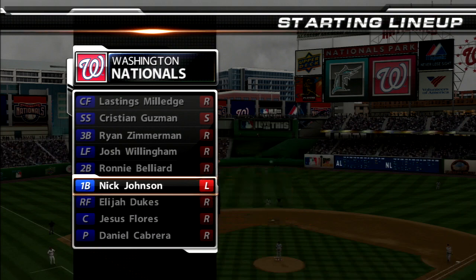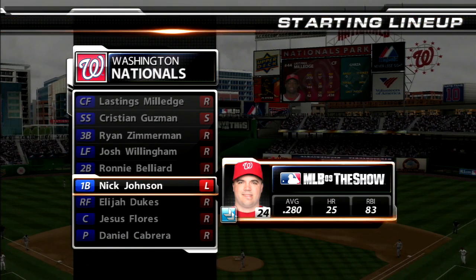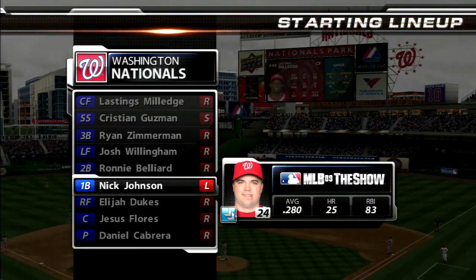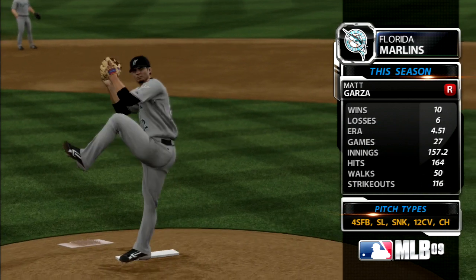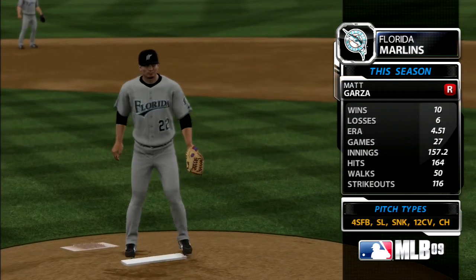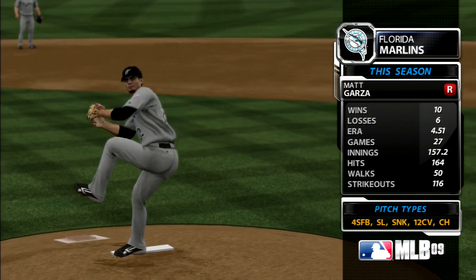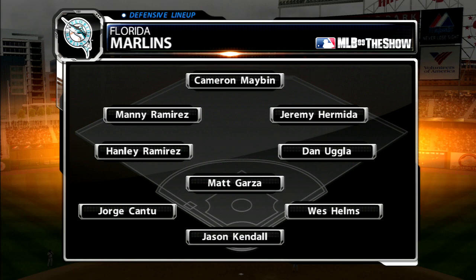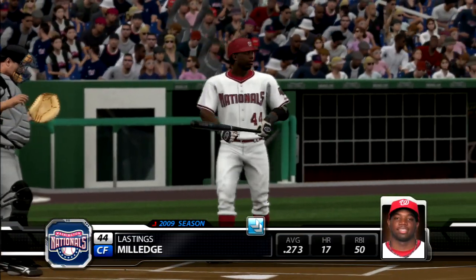A look there at the Nationals starting lineup as put forth by manager Manny Acta. Always nice when you have a dangerous hitter like this down in the number 6 spot. Be careful of him. They'll be opposed by the hard-throwing right-hander Matt Garza. Garza, of course, came over to Tampa along with Jason Bartlett in the Delmon Young deal and paid immediate dividends for the Rays, winning 11 games during the regular season and 2 more during Tampa's ALCS victory over Boston. And in the field, the Marlins will align themselves like this. Here comes Lastings Milledge into the box as he'll get us started in the home half of the first.